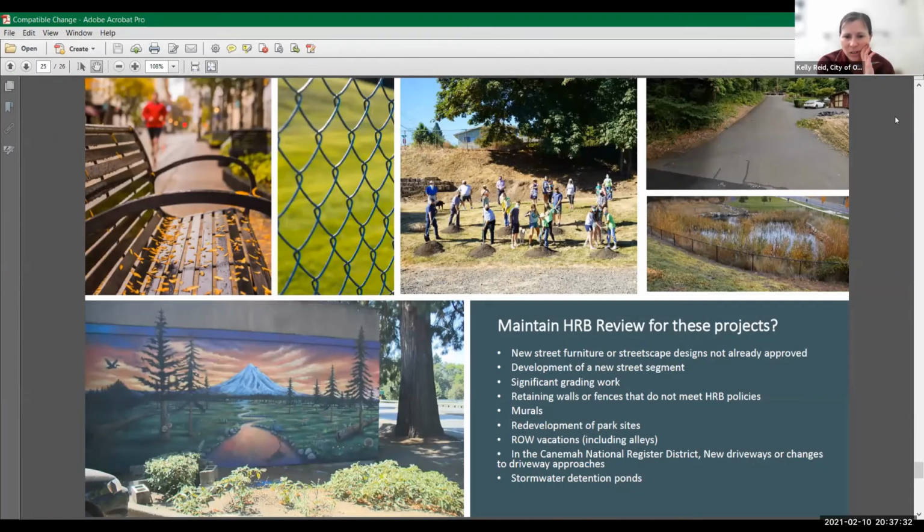Right-of-way vacations, when the city vacates the right-of-way and gives it over to a private party. In Kenema, we're proposing that any new driveways or changes to existing driveway approaches would go to the HRB. And then any new stormwater detention ponds, if that were ever to be, those are usually taken on by the city and maintained by the city. So that would be a public project, and we're proposing that would have to go to the HRB as well.